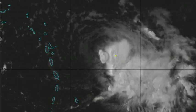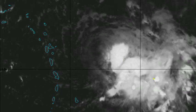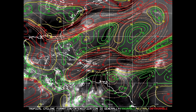And let's look at how Fiona is being impacted out there. So let us go ahead and take a look at the wind shear map. And so the red lines indicate unfavorable shear, the yellow means neutral, the green means favorable. And so that unfavorable shear, those strong upper level winds, as I said, they've really been taking a toll on Fiona, and they should persist over the next couple of days while it is going to be accelerating towards the west.